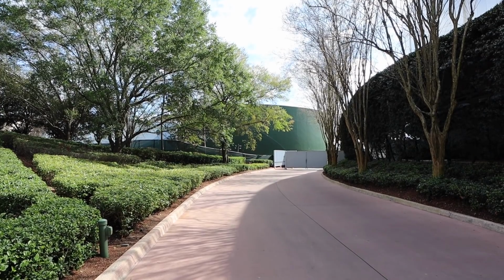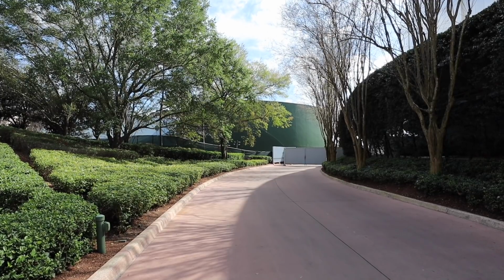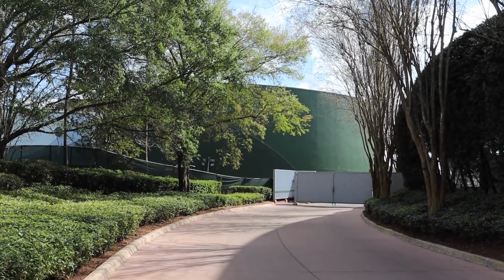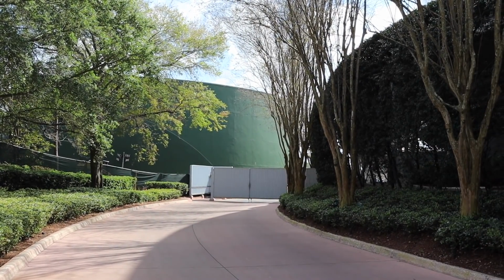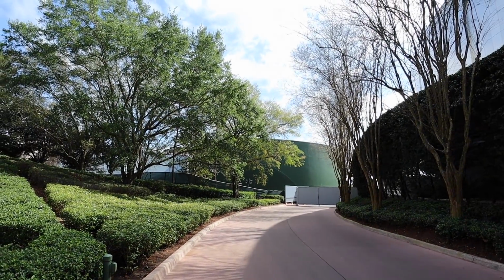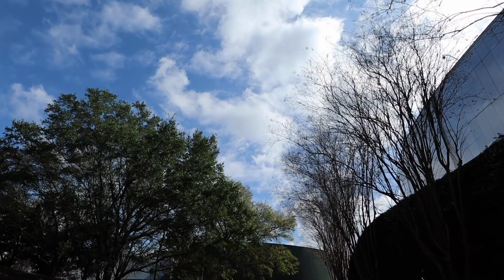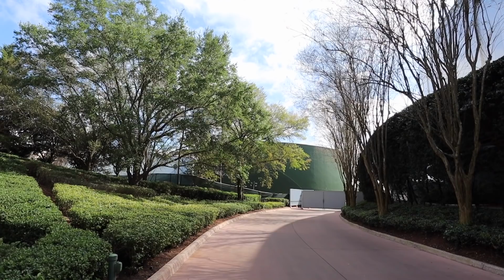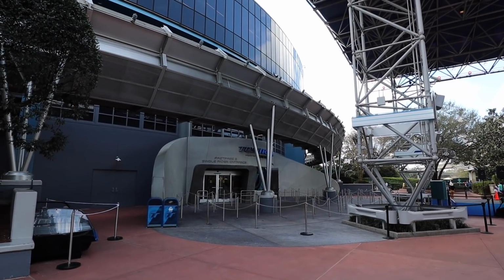Right here is Epcot's newest restaurant, Space 220, which we still don't know when it's going to be opening, but it looks pretty much done. Not unless they're going to theme it a little bit more back here, but I don't think they will. We still don't have that big elevator pole that will take you into space. They have not installed that yet, but hopefully this thing opens soon because I'm very excited for this dining experience to come. This part of the park is so quiet without Test Track running.